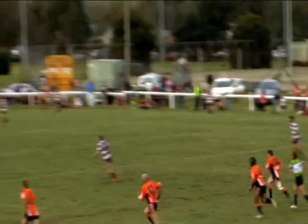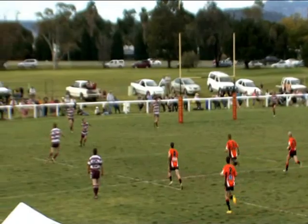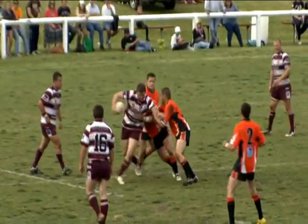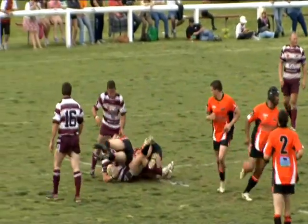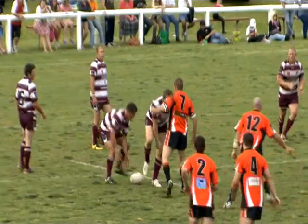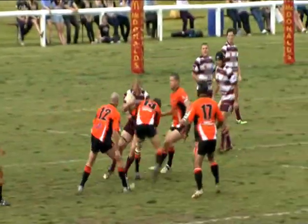Nathan Cantor gets us underway with a wobbly kick too that Denman allowed to bounce. They've got to get on it. They have. Andrew Meppin's been able to clean it up, and now he's going to be tackled 20 metres out, 10 in from the western line. 24 points to 22. Denman lead the grand final for the first time this afternoon.